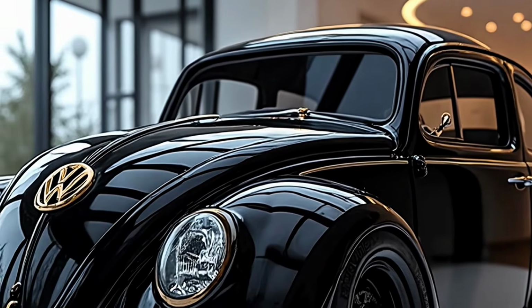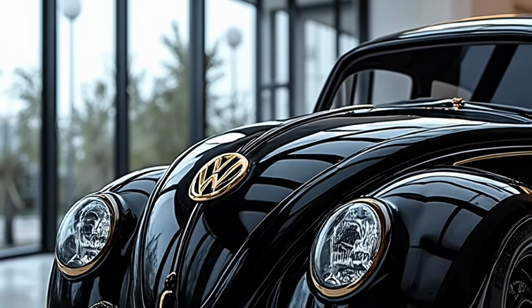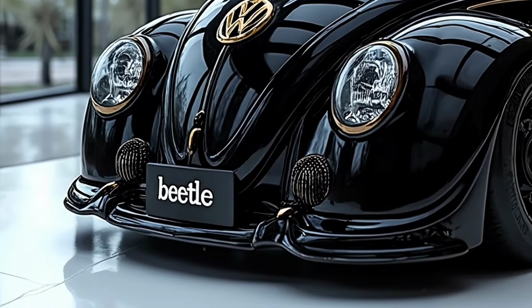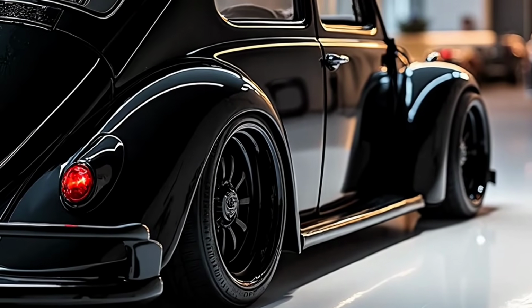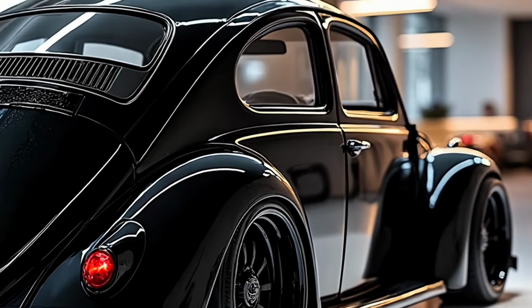Range is equally competitive, with the base version offering up to 270 miles on a full charge, while the extended battery pack pushes that to nearly 330 miles. Fast charging is standard, and with a high-speed charger, you can get from 10 to 80% in just over 25 minutes, making long trips entirely possible.